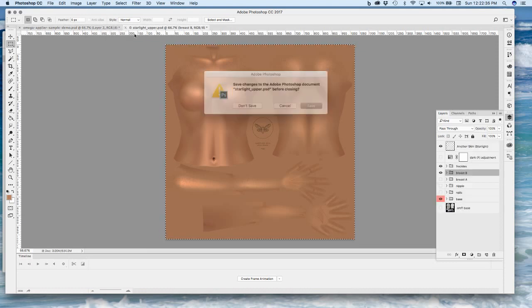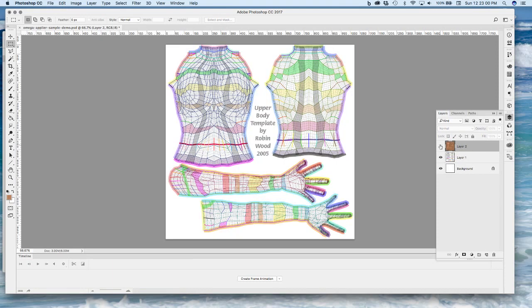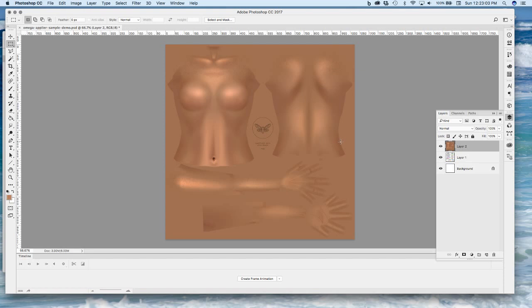So I'm going to just close out my Starlight Skin again. I'm not saving because I didn't do anything, and I'm not going to work on that file anyway. Notice that I'm not actually editing anything in the Photoshop files that I downloaded. I'm not working directly on the Starlight Skin file or on Robin Wood's UV map. I'm just copying over a flattened copy to use as a guide in my own file, to keep things more organized and to prevent me from making a change I didn't want to on a resource that I may reuse.